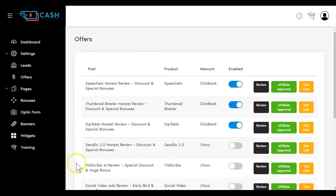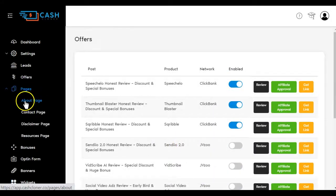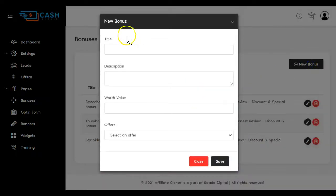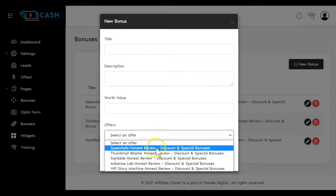If I have taught you guys nothing, please do not rely on sales pages to promote your products. Next, they give you the chance to fill out your About, Contact, Disclaimer, and Resources pages. They are giving you a bonus section. Once you pick your products, you can go in and choose a new bonus. Make sure it is congruent with the offer that you are connecting it to.